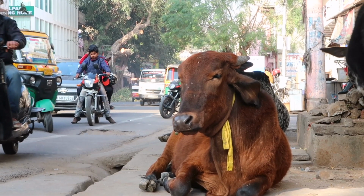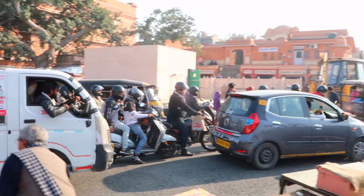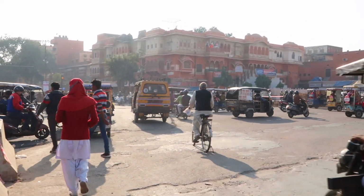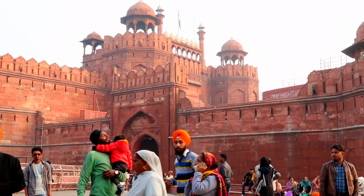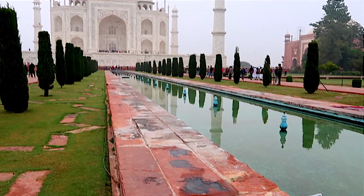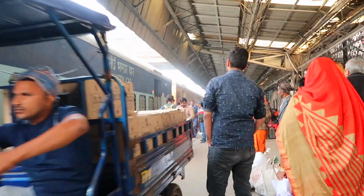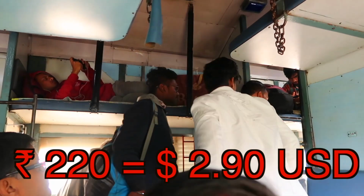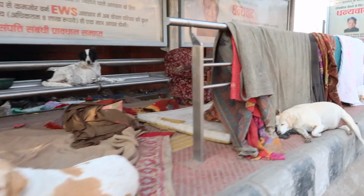So Jaipur is a pretty busy place. It's the largest city and the capital of the Indian state of Rajasthan, and it has a population of over 3 million people. This historic city is part of India's Golden Triangle, which includes Jaipur, the Indian capital of Delhi, as well as Agra, which is home to the Taj Mahal. I actually came from Agra to Jaipur by train, which cost me about 220 Indian rupees, which is a little less than $3 US. But you can get to Jaipur by flight as well.